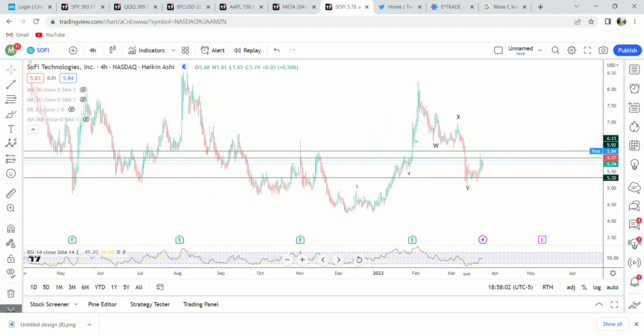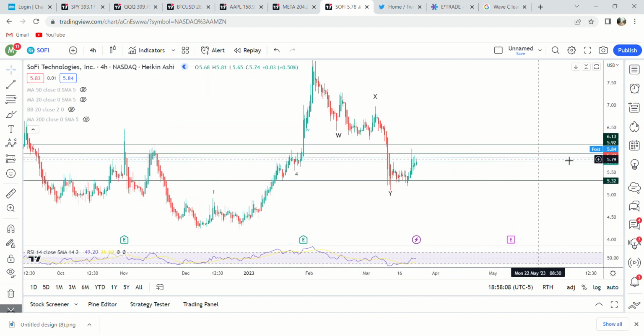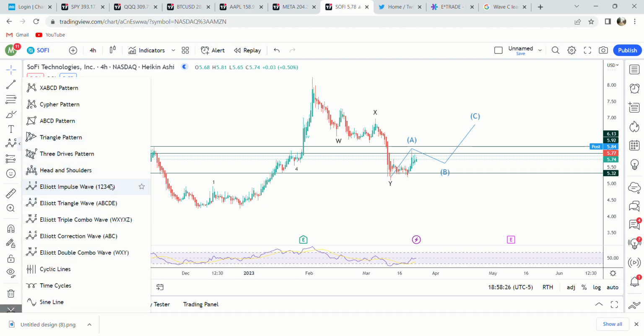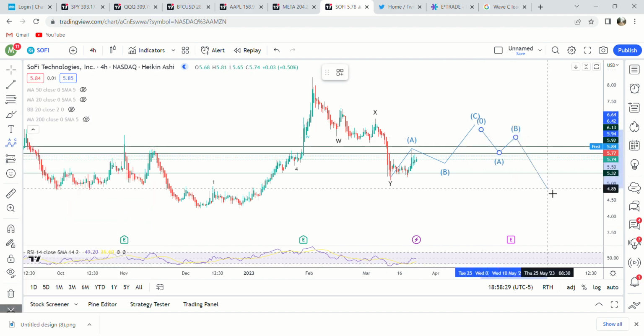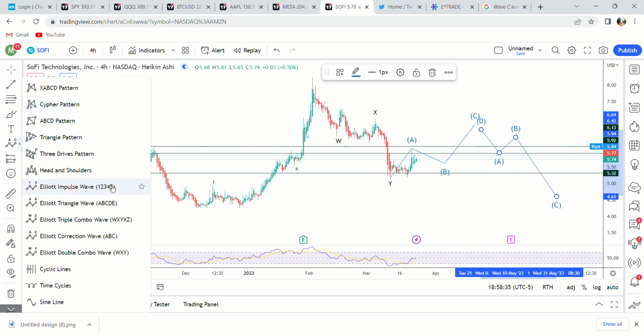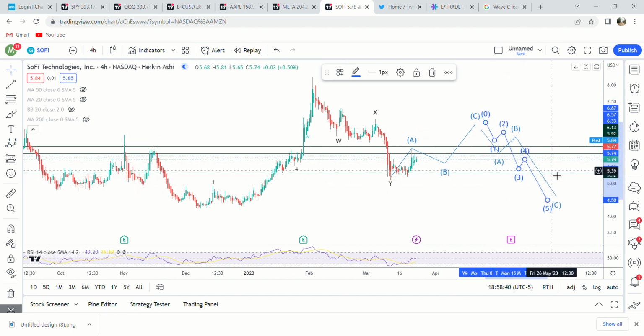But I think from here, there's two different possibilities, one bullish, one bearish. Let's go over the bearish first. The bearish possibility is that we are getting a corrective move right here, and we'd probably have more downside. I would probably expect something like that, and then get either an ABC move down, probably down here into this area, or maybe a 5-wave move down. Not really sure which one to expect right now.